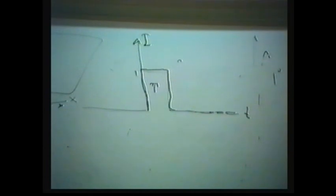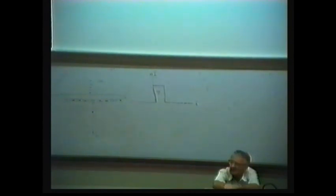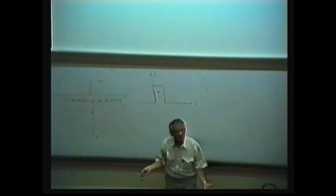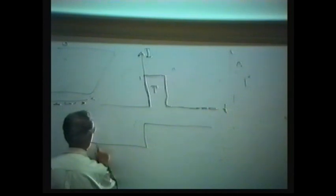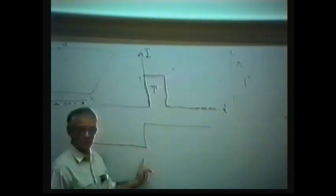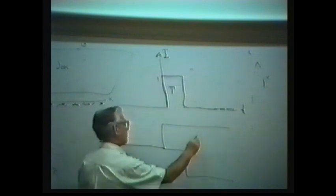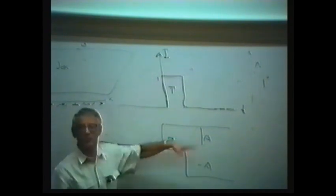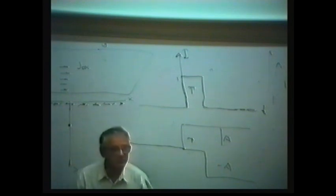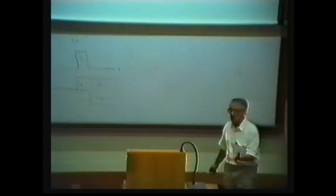How to solve using previous result, how to find the answer. Correct. Very good. So each impulse can be presented as two step functions which are equal in magnitude, but they have different beginnings, and minus A, that's our T. If you add both of them, you will get the impulse. I do believe it's a very good approach to treat impulses as two step functions.